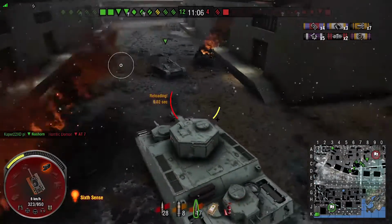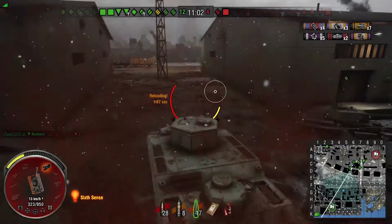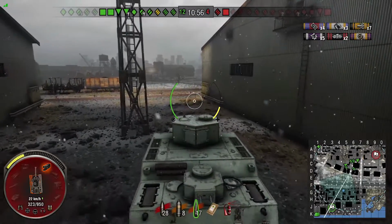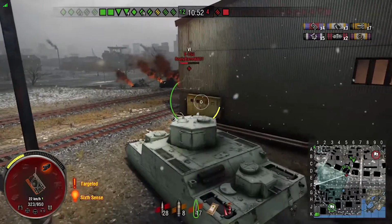Keep an eye on Matt. We saw that heavy tank that's now disappeared was behind us last time it was seen. Nobody else seems to have noticed that, but we have. So we're going to go and get him. We're reloaded again here. I mean, you can see that with the HE shells, you're guaranteed to do damage whenever you fire one, but you're not guaranteed to do a lot.